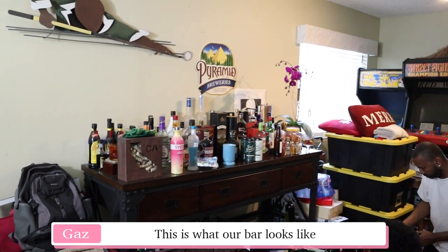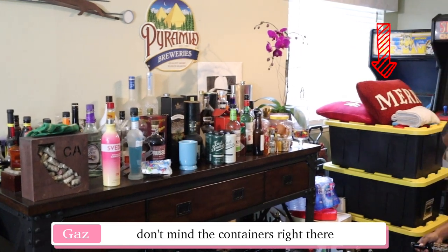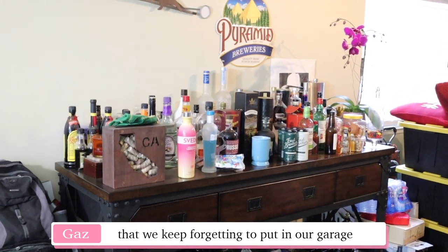This is what our bar looks like. Don't mind the containers right there. Those are our Christmas decorations that we keep forgetting to put in our garage.